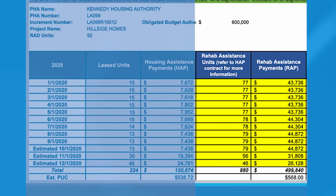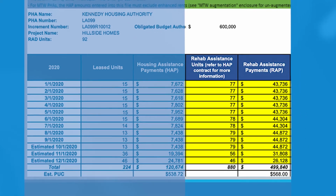In this example, of the 92 units that converted, 77 to 79 were undergoing rehab in the months of January through September. The PHA is estimating that 79 units will be undergoing rehab in October, but will decline to 56 and 46 units in the months of November and December. Because the PHA is eligible to receive RAP, the payment for units undergoing rehab is accounted for in column E of the Excel file. 3.